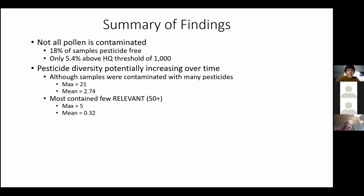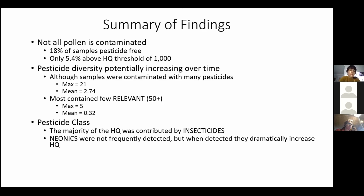The max we found of at least 50-plus points in a given sample was 5, and on average 0.3. So every third sample we're looking at, on average, has at least one pesticide residue adding 50-plus points.